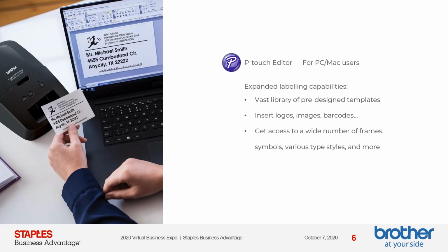So here I'm going to switch gears a bit and talk about software and apps. Starting with PC and Mac users, we do have the P-Touch Editor. It's a free software. It works on select label makers and most label printers. And what's really nice about this software is that you have expanded labeling capabilities, meaning you get access to a very large library of pre-designed templates.